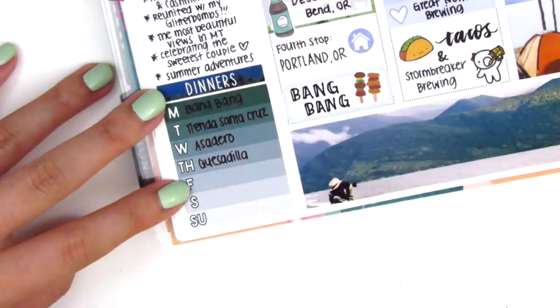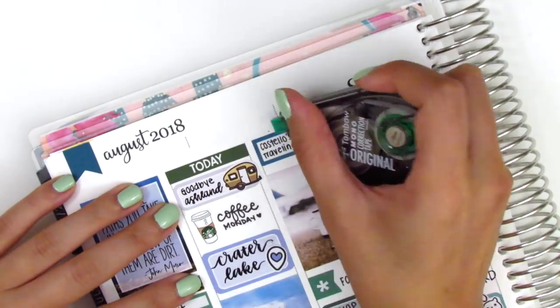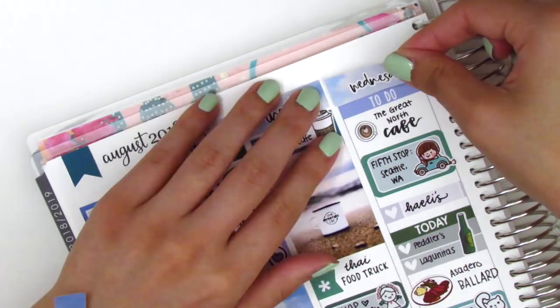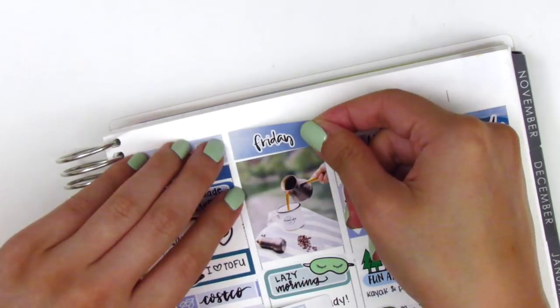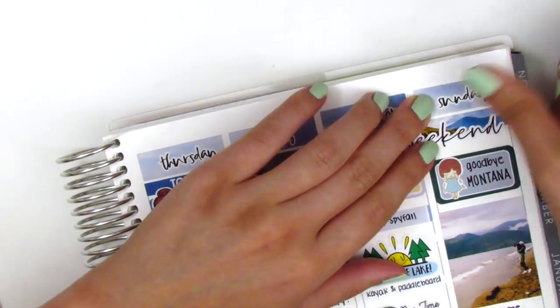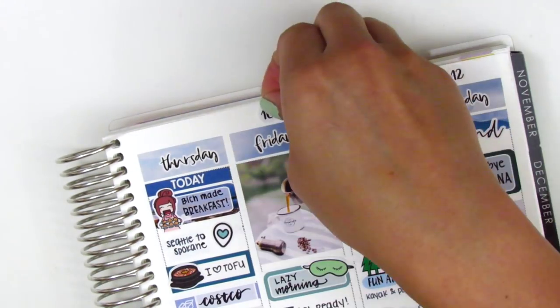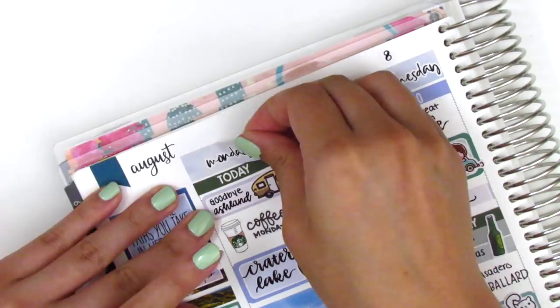So like you saw, I'm just filling out my sidebar as the last thing I usually do. But this week, I actually found these date covers that I thought would go really well with this kit. These are from Honeydew Paper Shop, and it came with a Harry Potter kit that I used. For some reason, I decided not to use it when I used that kit, so I had them left over, and I found them in my collection. And thought, oh my gosh, these are so perfect to pull in. So I go ahead and place all of those down.